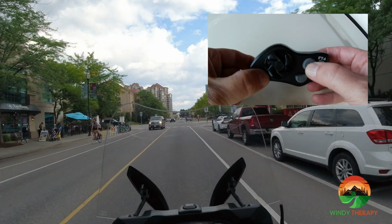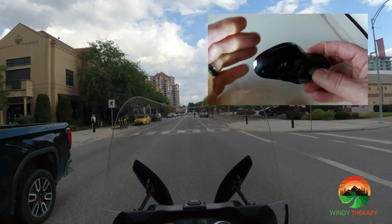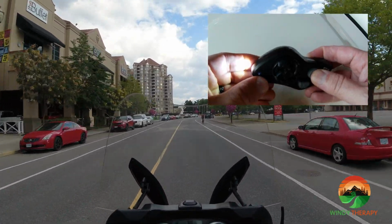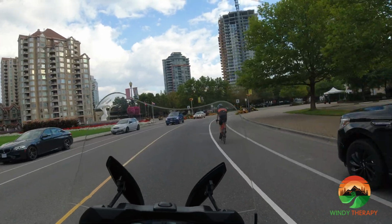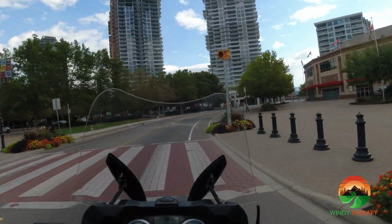The unit has a nice touch of having a headlamp or a flashlight that can become very handy at night. If you're parking, if you drop your keys, if you need to see something, instead of using your cell phone, you can use the Lexin FT-4 as a headlamp or a flashlight. So that was a nice touch.